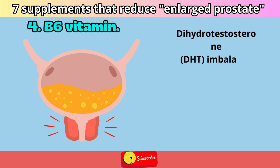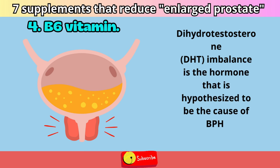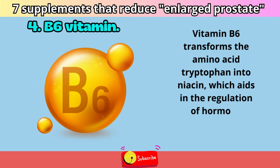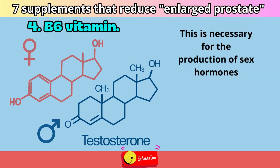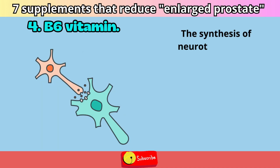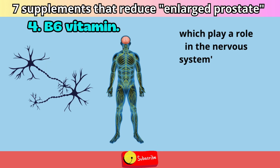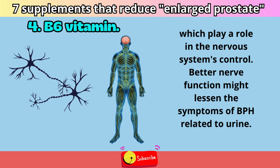Dihydrotestosterone, DHT, imbalance is the hormone that is hypothesized to be the cause of BPH. Vitamin B6 transforms the amino acid tryptophan into niacin, which aids in the regulation of hormone levels. This is necessary for the production of sex hormones, including testosterone and estrogen. The synthesis of neurotransmitters like dopamine and serotonin depends on vitamin B6, which play a role in the nervous system's control. Better nerve function might lessen the symptoms of BPH related to urine.